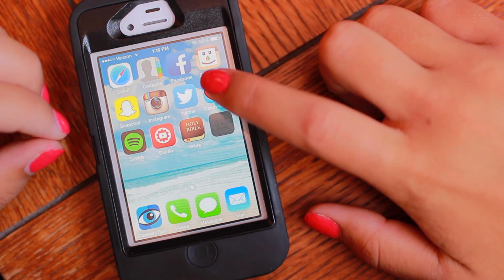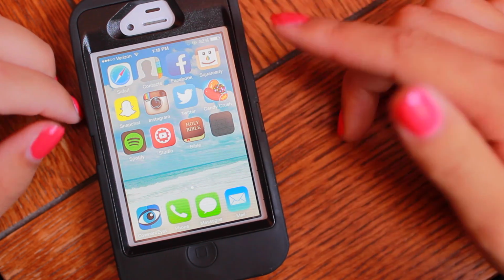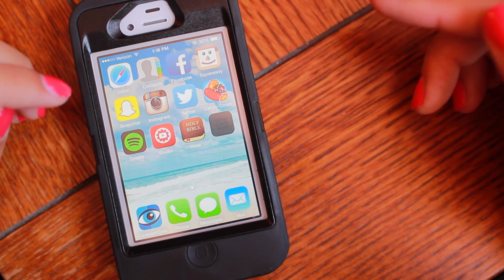Next I have Candy Crush, which is the only game that I have on my phone, but I like it. It keeps me entertained sometimes.